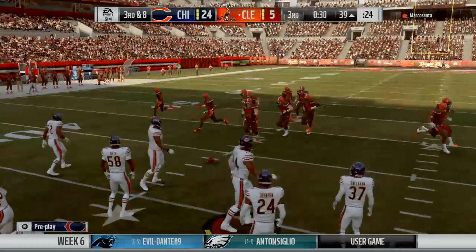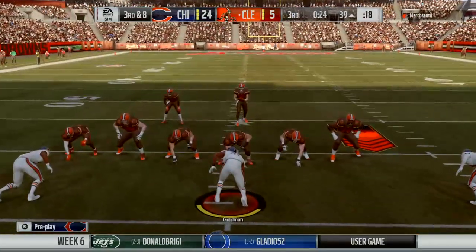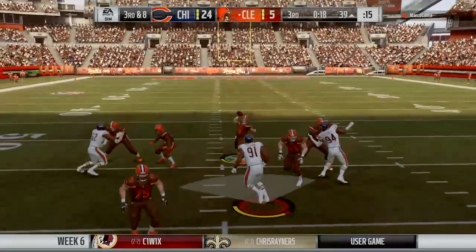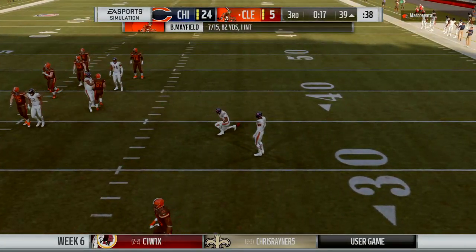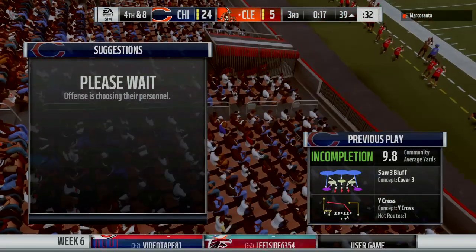The Browns on 3rd down. They've had their troubles, just 1 for 6. This is 3rd and 8. Detroit! From the gun, Mayfield. And it falls incomplete after almost being intercepted. A pick there would have been great. The good news for the defense now, it's 4th down.